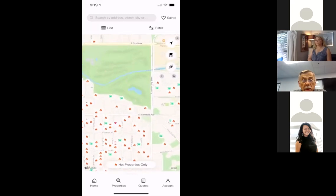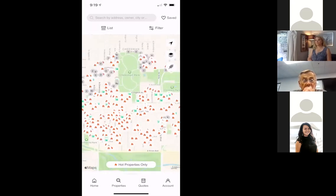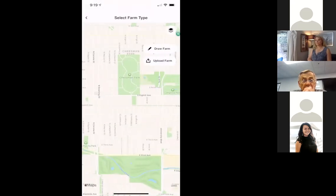So once you're here, you're going to go to the area and select this little wheat tool, the third one down below the layers and below location services. Select the wheat tool, and then it will ask you if you want to draw your own farm on the map or if you want to upload a farm.